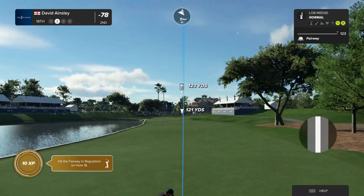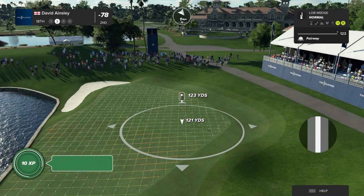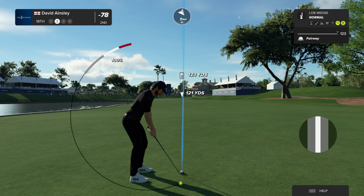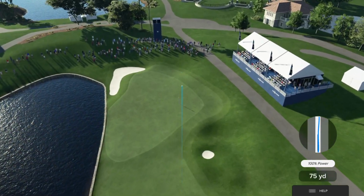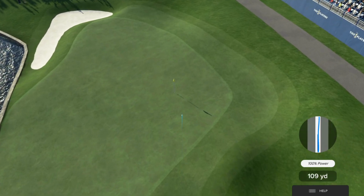Listen, you'd be happy to make 5 here, that's for sure. 4s are magnificent. 3s are unicorns. They really don't happen that much. It is such a difficult, demanding finishing hole, probably one of the toughest in championship golf.